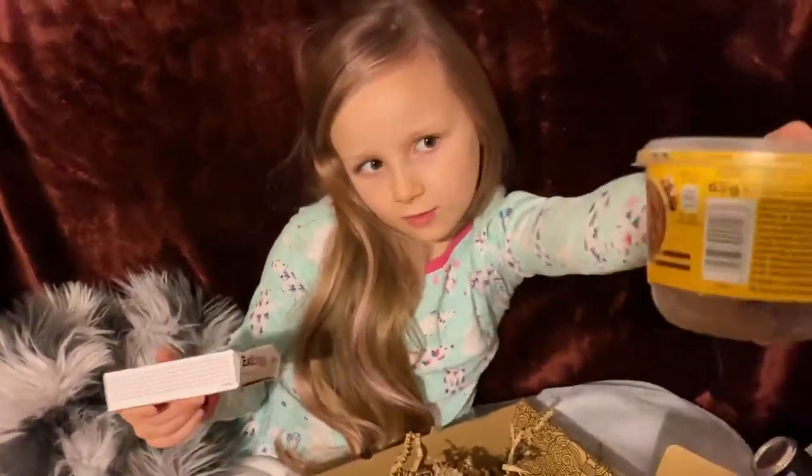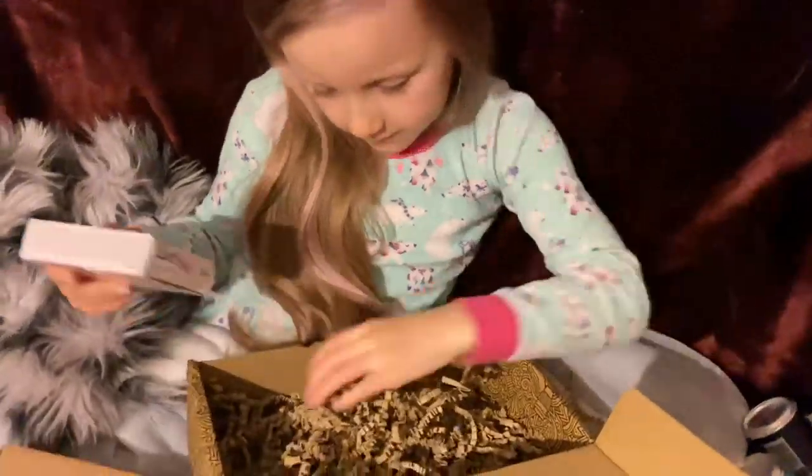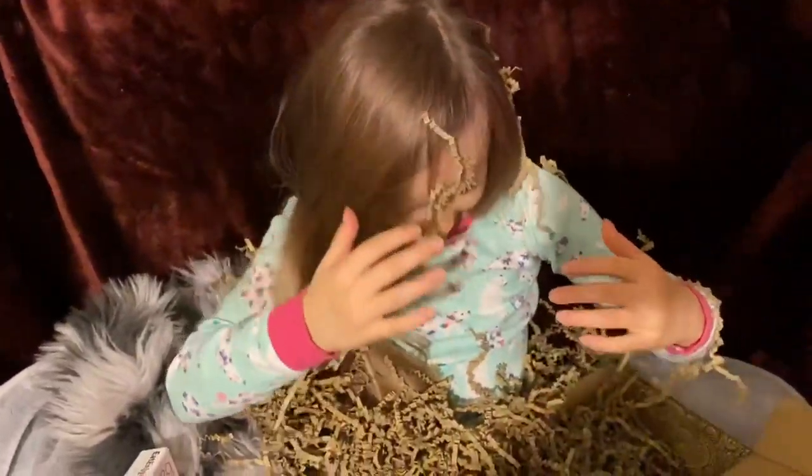Can I eat this later, Mum? Yeah, do you want that now or later? Okay. Is there anything else in your special box? No. Wait, can we open this one? Yeah, we can. Go on then, what's in the next box?